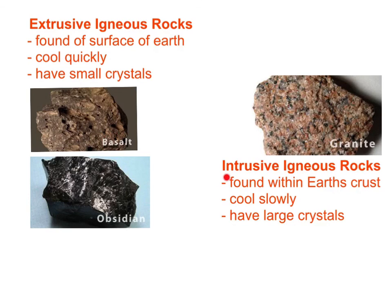Over here we've got our intrusive rocks, and granite is an example of that. You can already see the sparkly bits in this, which are the larger crystals. That's because it's cooled down quite slowly, because it's within the Earth's crust. It's a lot hotter inside the Earth, so things aren't going to cool down quite as quickly. This could be a really good slide for you to write down into your notes as a summary about extrusive and intrusive igneous rocks.